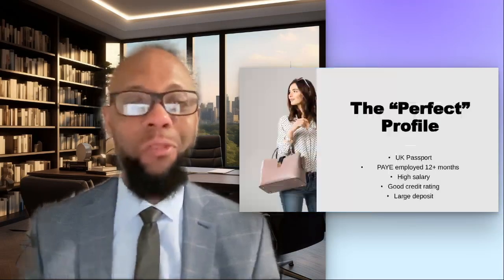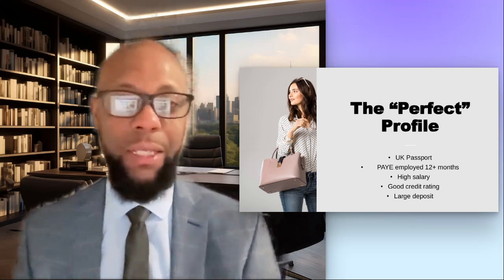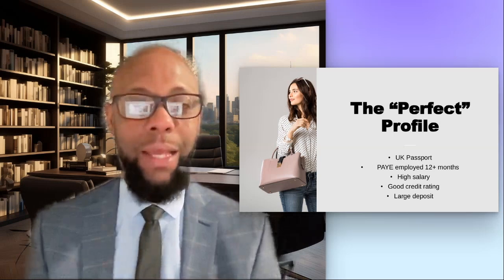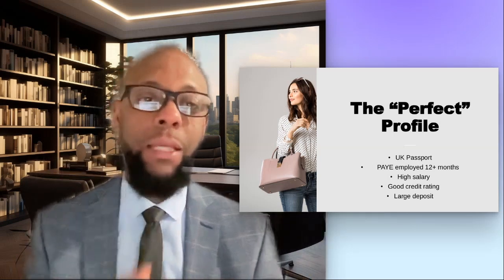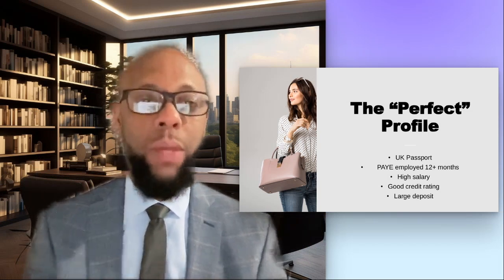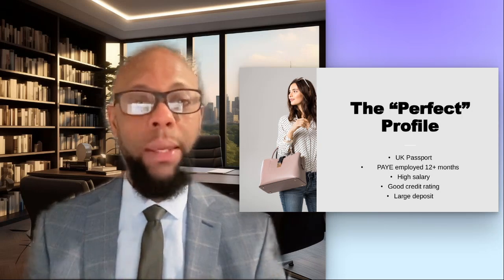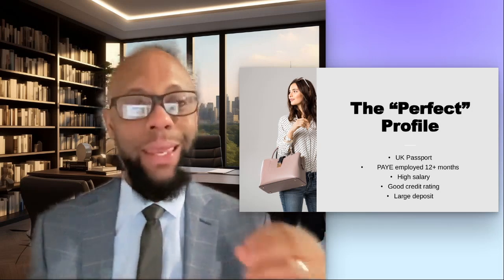There is a perfect profile for a customer. We very rarely come across these people. And these tend to be the people that will go directly to the bank because they know that they are the perfect profile. It's still not the best bet for them to go to the bank. But what does this person look like? It's someone with a UK passport. It's someone that is full-time employed, PAYE, meaning they have a fixed contract with a guaranteed income.